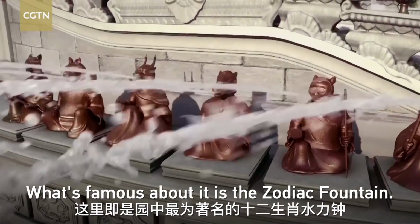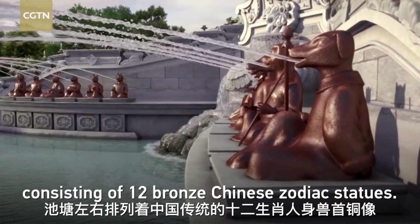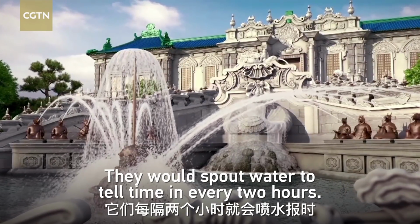What's famous about it is the Zodiac Fountain. It's a water clock fountain consisting of 12 bronze Chinese zodiac statues. They would spout water to tell time every two hours.